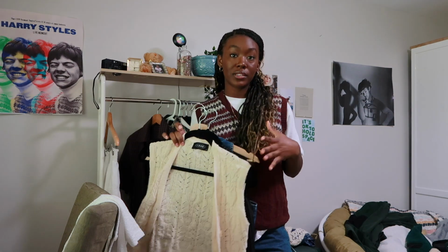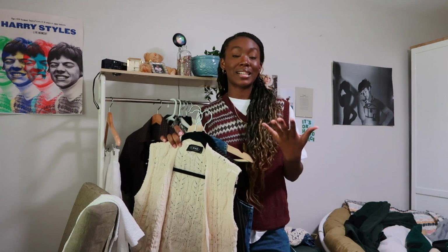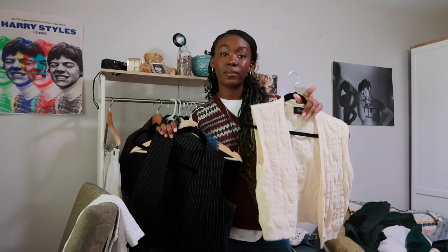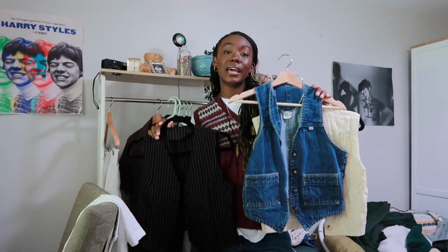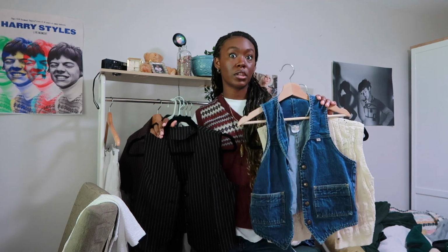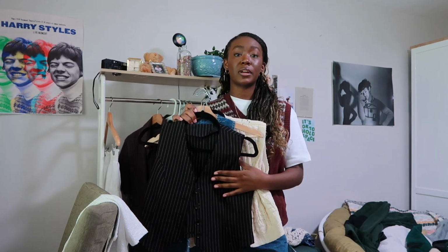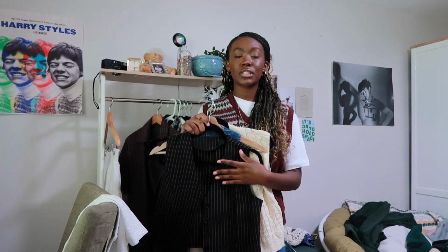Now, the top 3 vests that I wear the most out of my little vest collection, and these are very essential and basic colors, is number 1, my beige cream vest, my black pinstripe vest, and my newest addition, but I've worn this so many times, my denim vest. I love pairing these with dresses. I love doing a denim on denim look, graphic tees, or a basic color tee. Again, the options with these are endless.